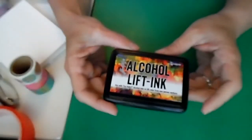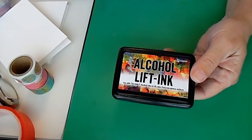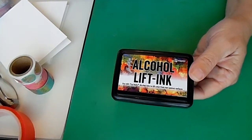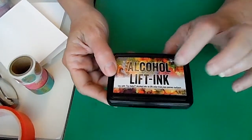I did want to note that on a recent trip to Hobby Lobby, I found the alcohol lift ink. And I did use my 40% off coupon on that. So they are shipping to stores with this stuff. So keep an eye out.